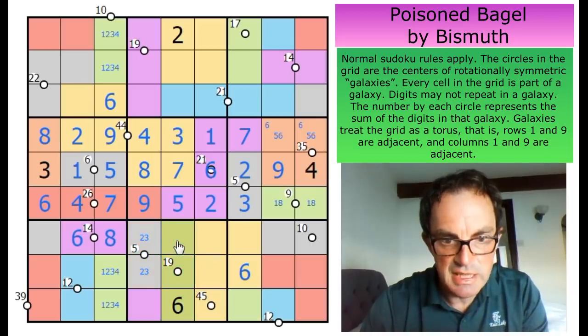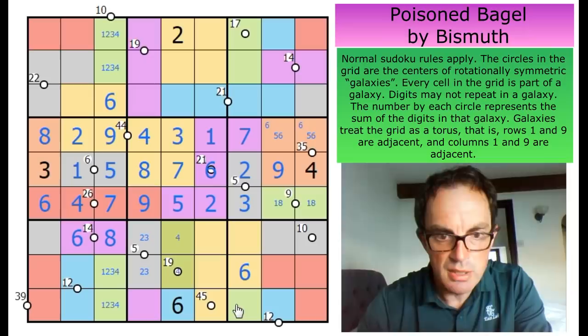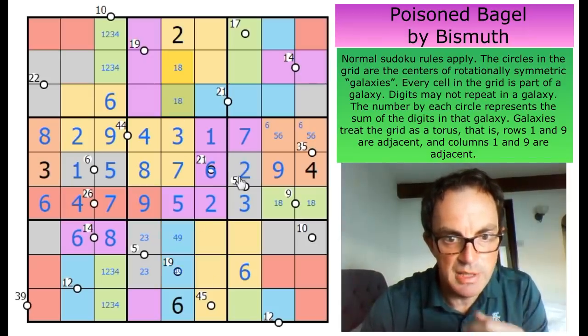This 19 cage, those 2 squares have got to add up to 13 without using 6, 7 or 5, 8. So those are 4 and 9, which means these 2 squares are 1 and 8 to complete the column.